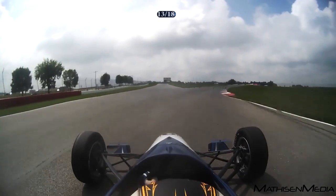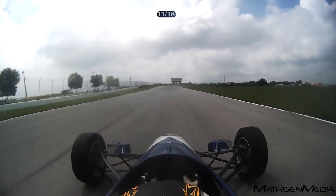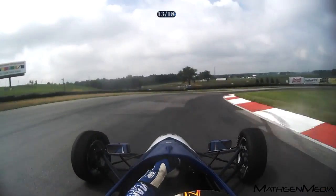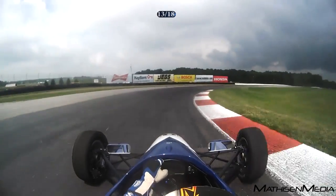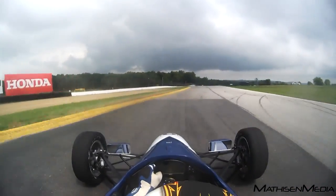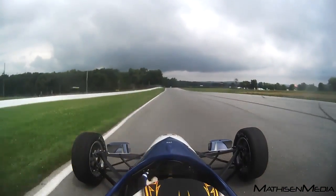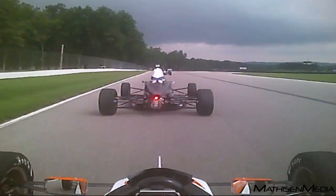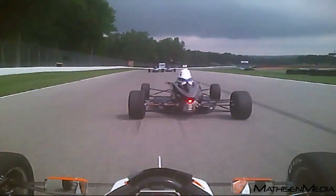No, but why not? I mean, we've seen some great footage here as we're coming into the keyhole, and I'll tell you what, David Z's mirrors must be filled because he took another defensive line going into the keyhole. We haven't seen anyone run a non-defensive line during this race. Pretty much, yeah. So it'll be interesting to see who ends up getting the fastest lap because no one has been able to run their perfect line.